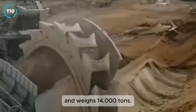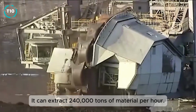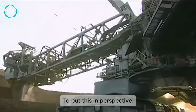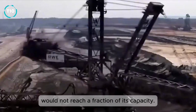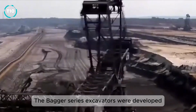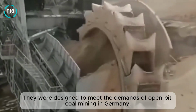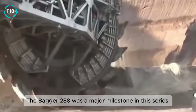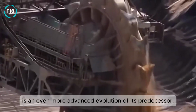It is also known for having the fastest excavation speed. It can extract 240,000 tons of material per hour. To put this in perspective, even 10 ordinary excavators combined would not reach a fraction of its capacity. The Bagger series excavators were developed by the German company Krupp in the 1970s. They were designed to meet the demands of open-pit coal mining in Germany. The Bagger 288 was a major milestone in this series. The Bagger 293 is an even more advanced evolution of its predecessor.